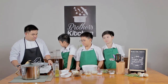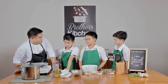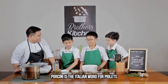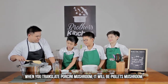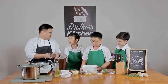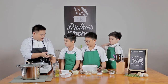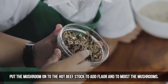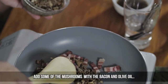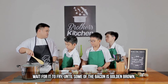What kind of mushroom are we using? Porcini mushroom. Porcini mushrooms come from Italy. And did you know that porcini actually means piglets in Italian? So when you translate it, it's piglet mushroom. What we had was dried mushrooms. How do you rehydrate something that's dry? You put a little water or a liquid into it. In this case, I put in hot stock. So I add some of the mushrooms with the bacon and the olive oil. We'll wait for it to fry until the bacon is golden brown.